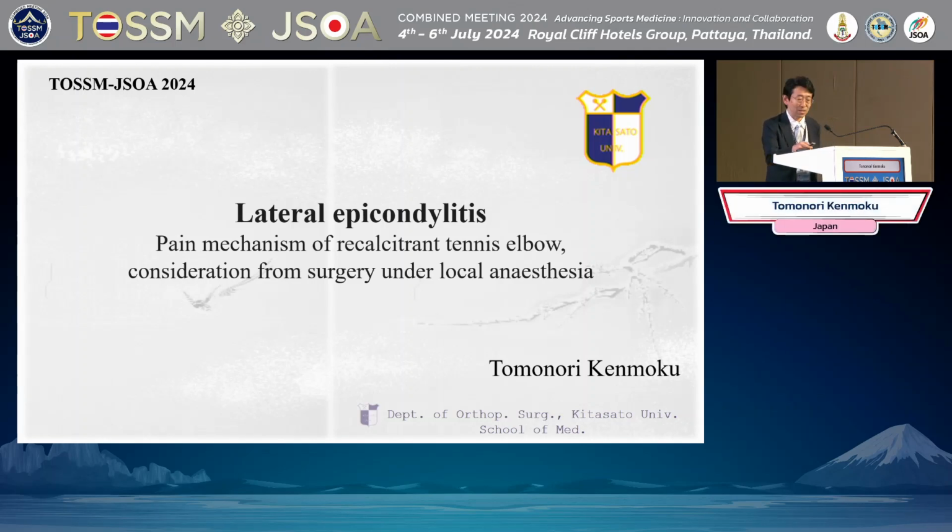So my topic is lateral epicondylitis, the pain mechanism of the recalcitrant tennis elbow, considered from surgery under local anesthesia.